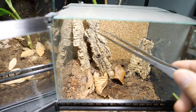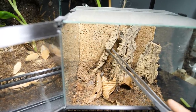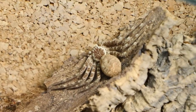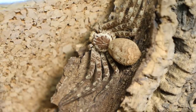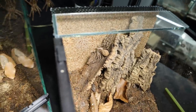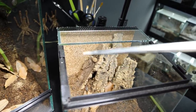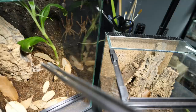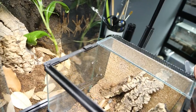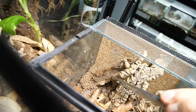I think that the male is behind this cork bark. Is he? Yeah, there he is, you see. And this one is a really fat male, you see. But check out his leg patterns. I don't think that he had these when I rehouse him last time. The tactic today will be I will grab the cork bark with tweezers and hopefully just move it gently inside the new enclosure. What can go wrong, right? I'll put his enclosure like this to minimize the risk, and let's go.